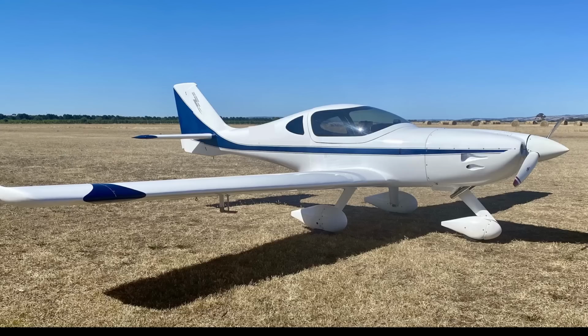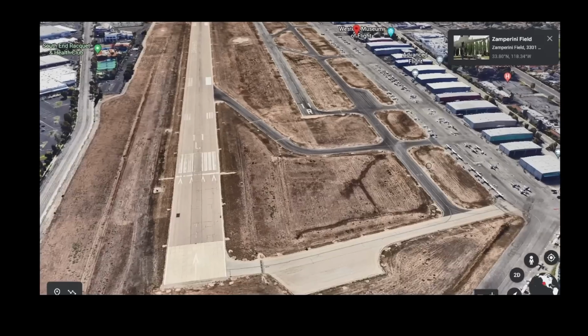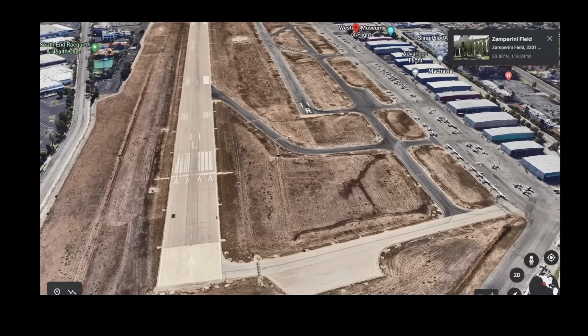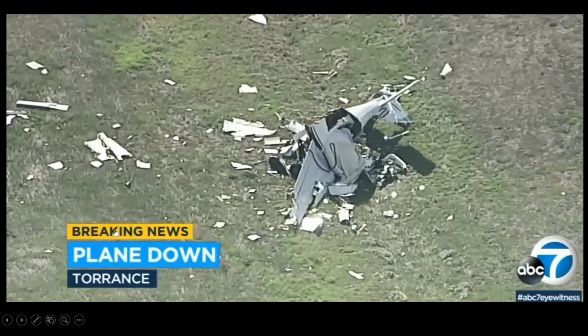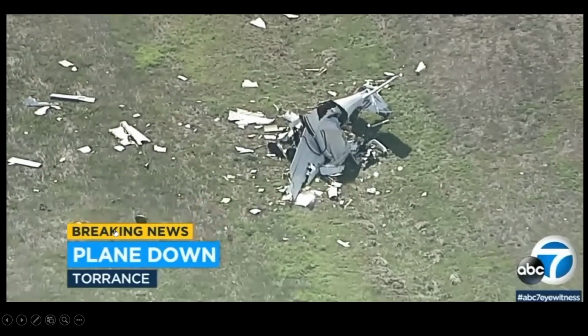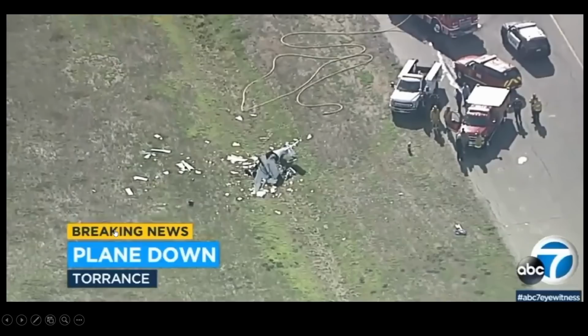It was this aircraft here, an Arion Lightning aircraft, single engine, and it happened at this Zamperini Field in Torrance, California. They said on the approach end of runway 11. So somewhere in this area, not sure which runway it was. But again, this is where it ended up looking like. So very sad. FAA will be on scene investigating this one for sure.